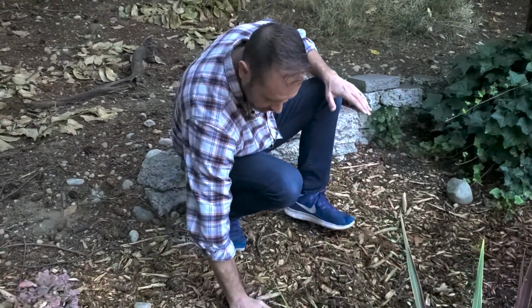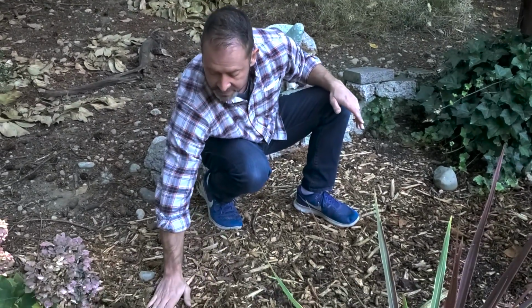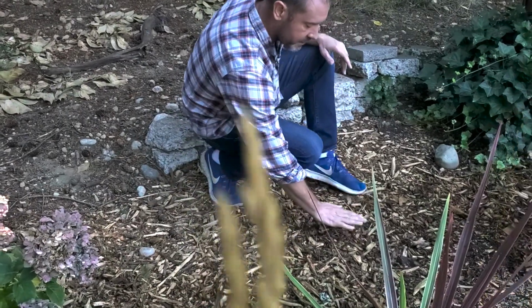We're not gonna water them in. We're just gonna lightly tamp down the soil. And they're so tiny, I really can't see them. So I know this probably looks a little bit ridiculous, but I know I put them in this area. So I'm just gonna do this and they'll be fine.